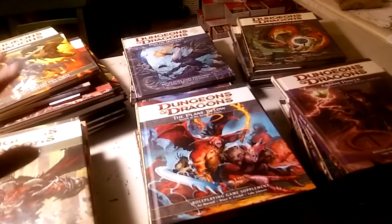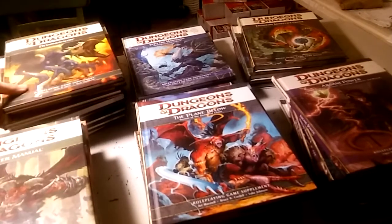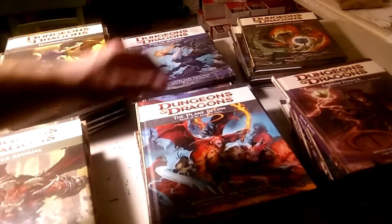Excuse me, guys. These books are dusty, sitting on my shelf. Between my cough and my sneeze, I can't seem to get away from making stupid noises tonight.